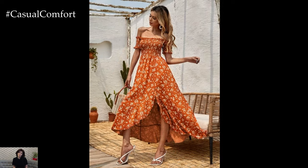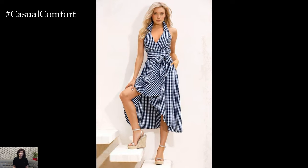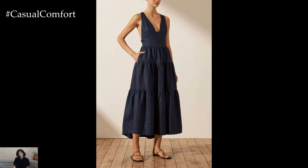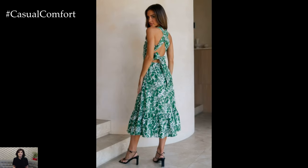Moreover, cotton sundresses are available in an array of colors, from soft pastels to bold, vibrant hues. Choose a crisp white sundress for a fresh, summery vibe, or opt for a bold, eye-catching color to make a statement. Whatever your preference, the versatility of cotton ensures that there's a perfect shade for every complexion and personal style.